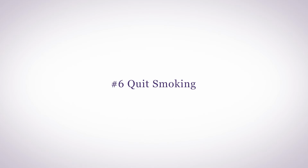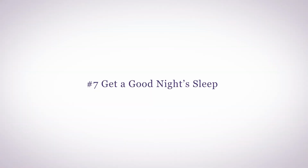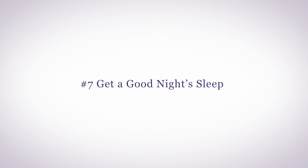Number 6 is quit smoking. Absolutely. If you smoke, you need to quit. Nicotine is a stimulant that raises blood pressure, and smoking anything can cause cardiopulmonary inflammation that can raise blood pressure as well. Stopping smoking lowers blood pressure, reduces your risk for heart disease, and improves your overall health and increases your longevity. Number 7, get a good night's sleep.